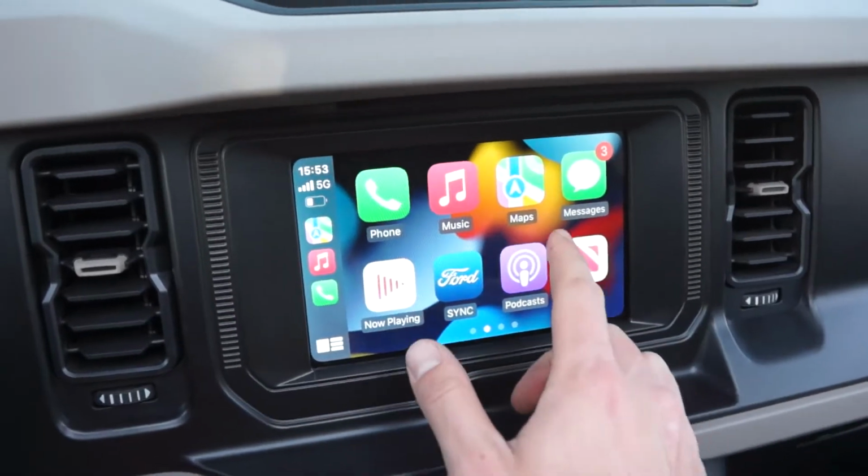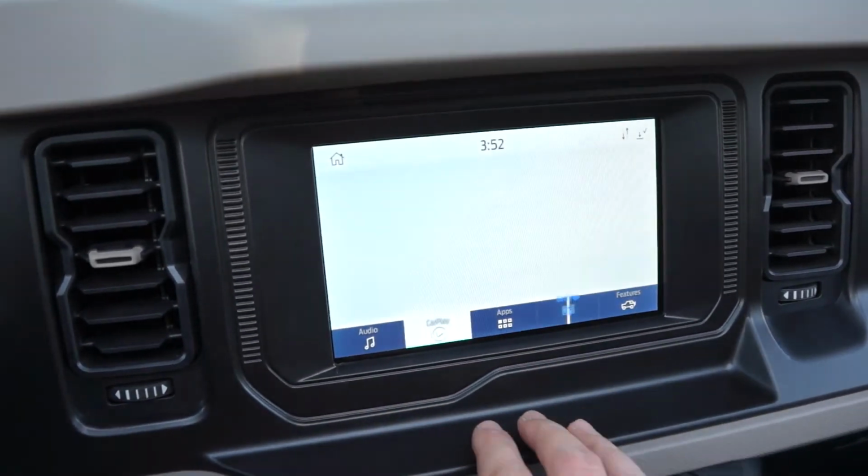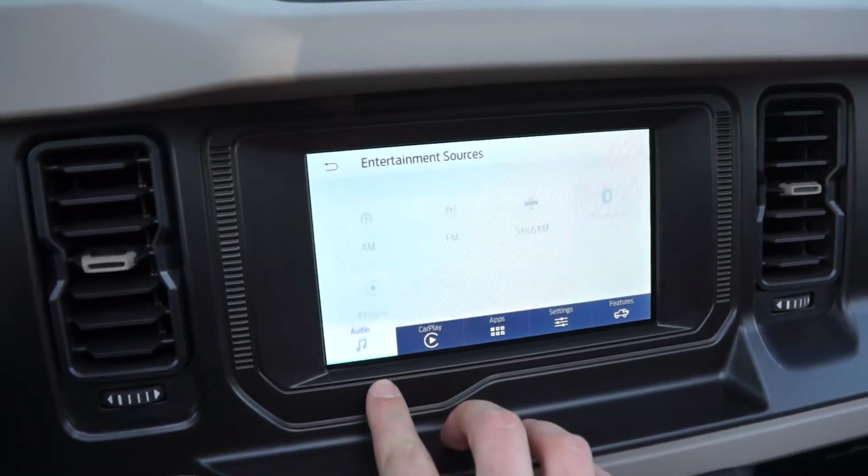Obviously, we do have Apple CarPlay, which is so nice. I love it, as well as the regular Ford screen. Everything is very intuitive. I like this a lot. I don't really have many complaints about it. Everything works just like it should. It's easy to use. It's straightforward, which is great. So, I mean, points to the Bronco for that.